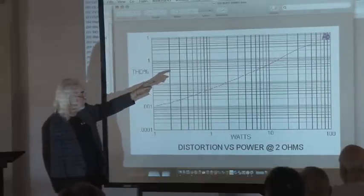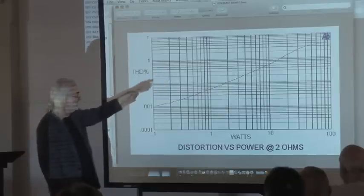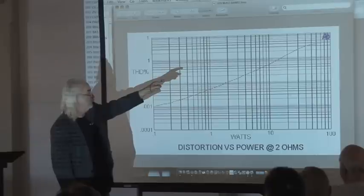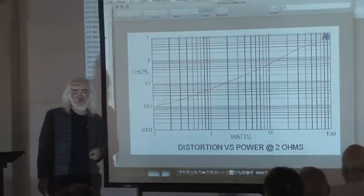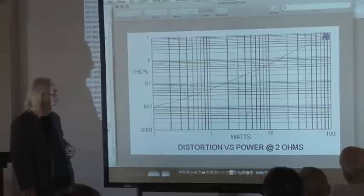Somewhere around 20 to 30 watts, you notice it starts flattening out. Okay, so you drive it, and it starts going, I don't feel like it anymore, right around there. But that's 2 ohms, guys. I mean, come on, give me a break. My loudspeakers don't go down that low.